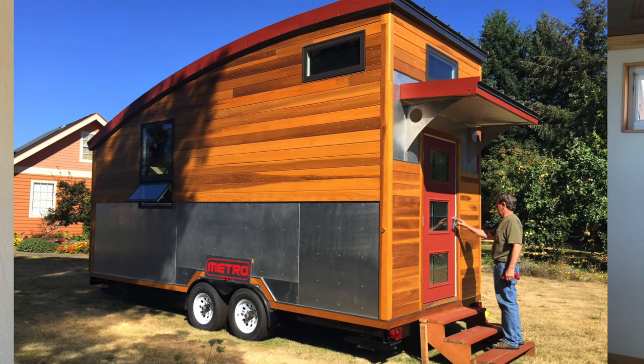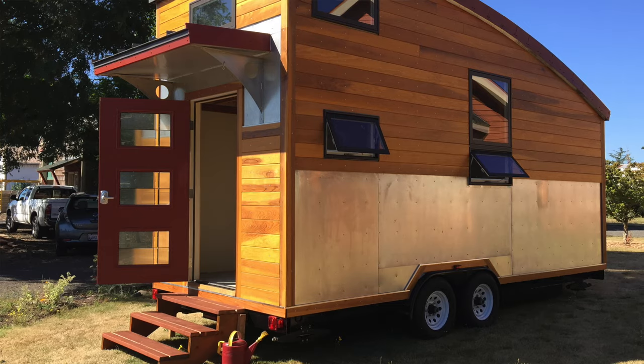Cool. This is so beautiful. I'm going to get some good photos too, and the loft is just gorgeous. And actually this one seems much roomier. Now, mind you, of course, there's no cabinets. Right. But it still feels like it has a roomier interior than some of the tiny homes I've seen out there.